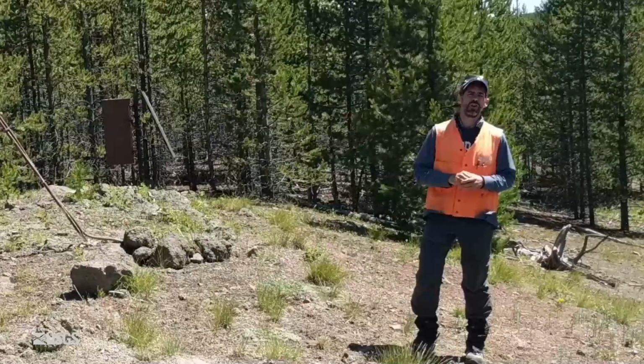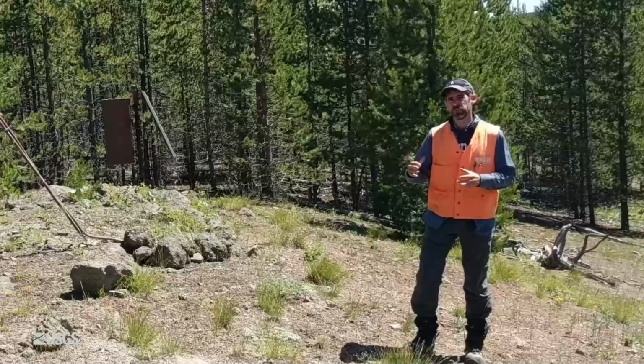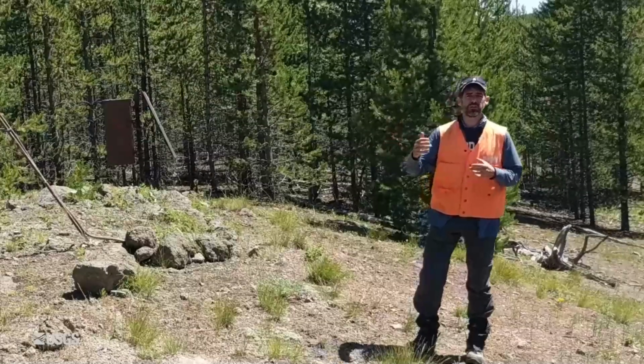But it's not just the caldera that's deforming. Norris Geyser Basin outside the caldera on the north side deforms as well.